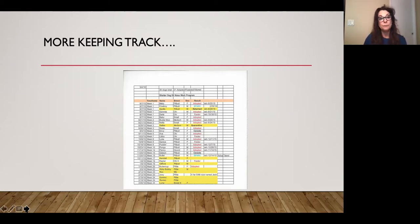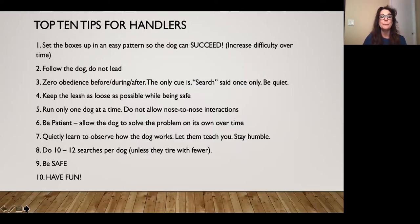So I just thought I would share that with you in case you want to have a way to keep track, because we set the hides harder and harder each week. And so we want to know how many classes a dog has had in case we forget. Like we wouldn't do a straight row for Rambo when he's been there for 16 weeks, so we just keep track that way.